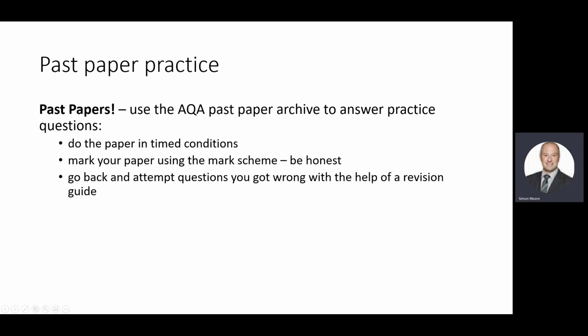Probably the key activity that students will do as they prepare for exams is to use past papers to practice exam technique. There is a set of activities that you can do with a past paper. It's not just about sitting down and having a go at some questions. In the beginning, you might just look at individual questions, but you should be working towards completing whole papers in controlled, timed conditions without interruption.